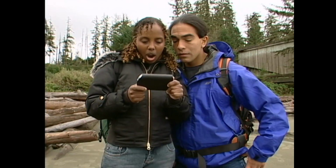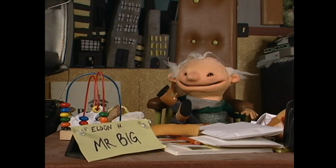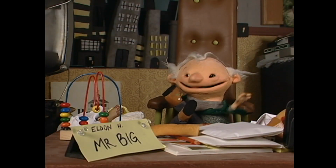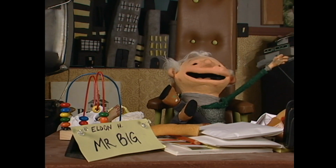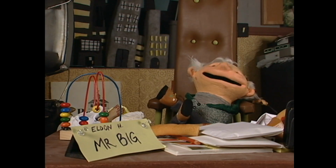Eldon, look where we are and how beautiful it is. And you want us to find you a Nanaimo bar? Well, just think about it. The real Nanaimo Bar from Nanaimo, British Columbia. This is my most delicious idea ever.